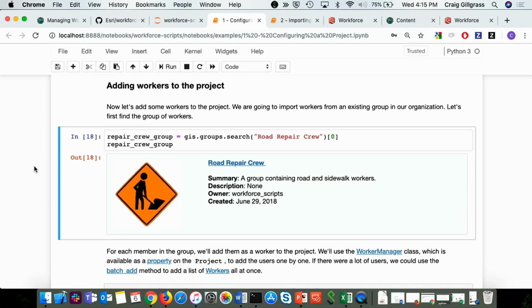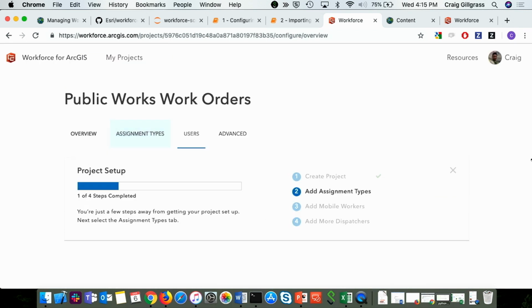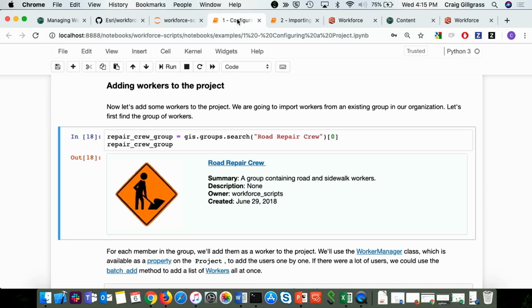And again, there's a number of different ways that you can do this. And we hear this request from customers. If I head back to the Workforce project for a second and head over to the users tab, you'll see that I can actually add workers from a file. So within the UI, we give you the ability to import workers from a CSV to kind of speed that up and make that easier for you. But you can also continue to do that through the Python API as well. Or you could point to an existing group in your organization to pull those users in.